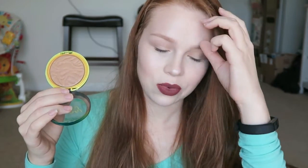Let's just keep moving. Next, I want to talk about the Physicians Formula Butter Bronzer. I love this bronzer so much, and I feel like you can't even tell. It doesn't even look like I've used it that much. I mean, there's a little bit of caving in, but honestly, this bronzer has lasted so long because I use this almost every single time I do my makeup. It's amazing how well it's lasted, and I feel like if I'm using this bronzer every single day and not seeing a difference, will I ever go through any bronzer that I own? I don't know, but this bronzer is so good.